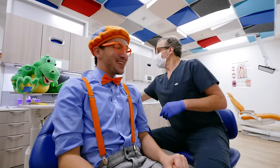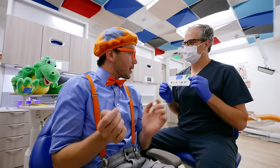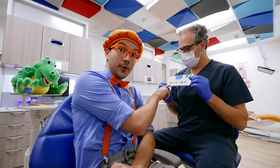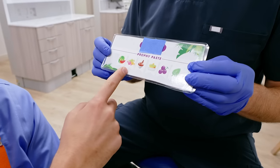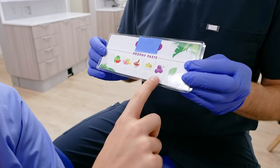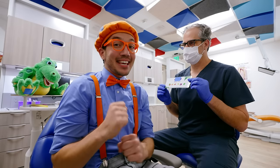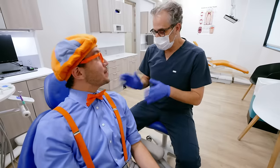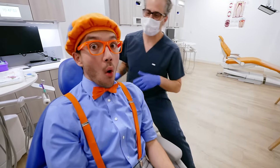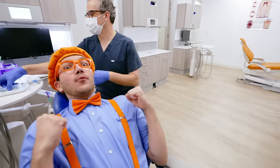So before we start, you get to pick what flavor toothpaste you want. Ooh, we get to pick the flavor? But what flavor should we pick? It looks like watermelon, candy, chocolate, cake or cupcakes, grape, and mint. I think I'll go with mint. So now we're gonna lean the chair back. It's just like going on a spaceship, and we're gonna count your teeth, and then we're gonna brush your teeth. Whoa! Feel like I'm getting ready for takeoff.